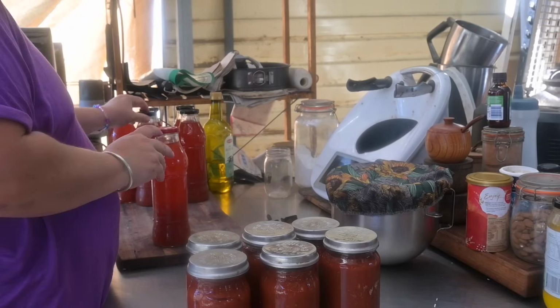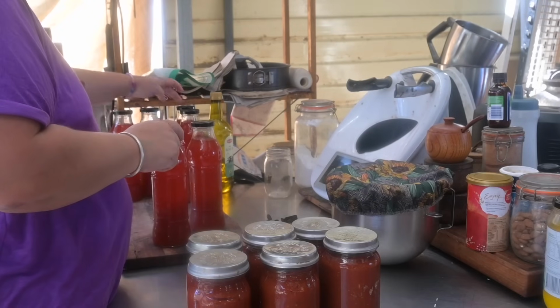Wipe them down if needed. These jars were very clean. There was no seepage in any of the steam canners, so they were all good.